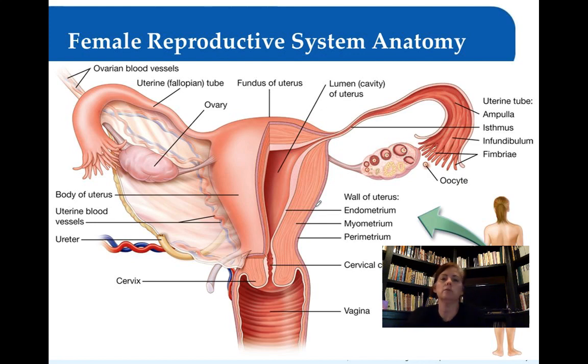Okay, so now on to female reproductive anatomy. Where in the male anatomy the gonads, or primary sex organs, are the testes, in the female the analogous primary sex organ is the ovary. And that's what we see here and here. This serves as the site of production and storage of our oocytes, which are the eggs or gametes that are produced.